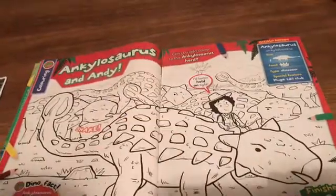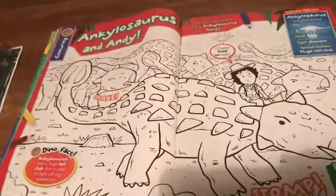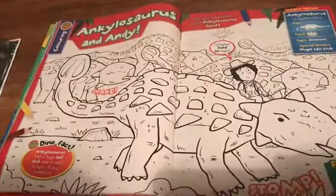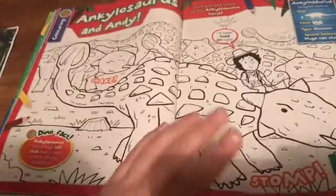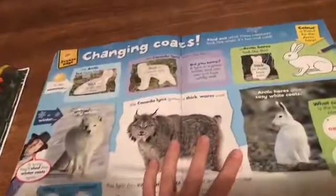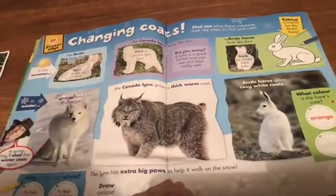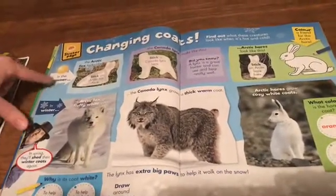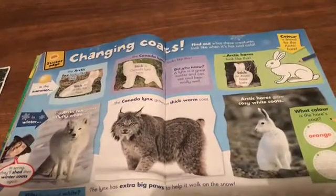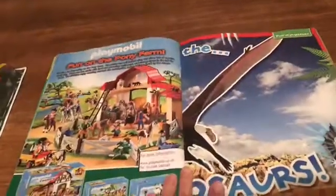We have this really gorgeous sticker page here, which is just lovely. And like I will always say with these magazines, you could go absolutely wild and crazy and colour this in pink and purple. Who knows if they were the correct colours or not. Or you could stick to kind of the colours that your children would expect to see. And then we have changing coats. Find out what these creatures look like when it's hot and cold. So talking about kind of how the Arctic fox looks in the summer and compared to the winter. Just for example, the fact that they have different coats is always a really cool fact for children to know.